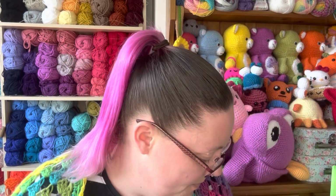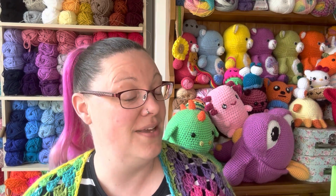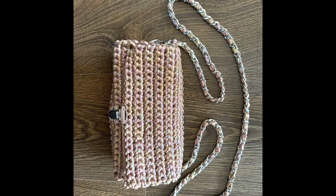So then I had a birthday. I had one of my best friend's birthdays. So I was like, what can I make for her? And I wanted to make something practical. And then I remembered that I still had this special gorgeous sparkly t-shirt yarn left from when I started making bags, handbags and stuff. So I made her a bag, and I made this one for her, which is lovely. It's sort of a rose goldy kind of colour. And she loved it, which was great. She's going to take it on holiday with her, which kind of made my day.